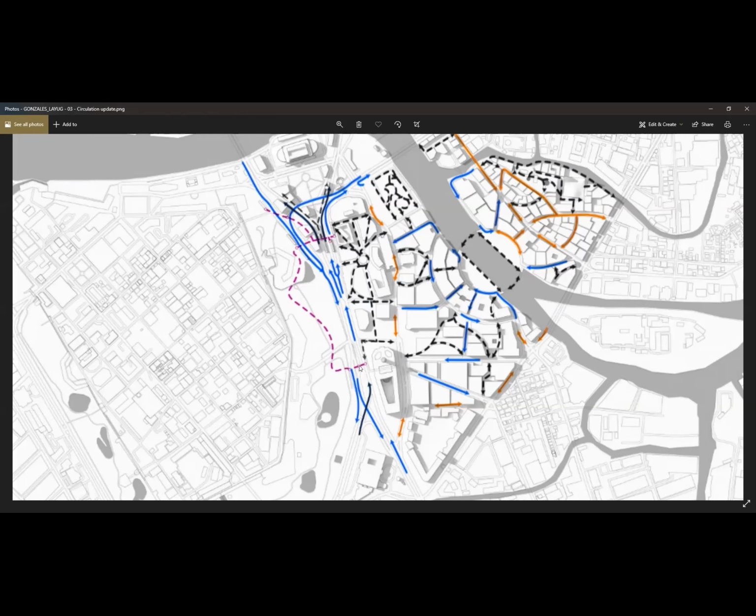So we included the purple track here to enclose this area in a loop, because you have two underground pedestrian walkways. However, they were completely disconnected and you'd have to walk around 200 meters, or 100 meters, I forgot the distance, but you'd have to walk this distance to get from one place to another. So we wanted to enclose that loop.